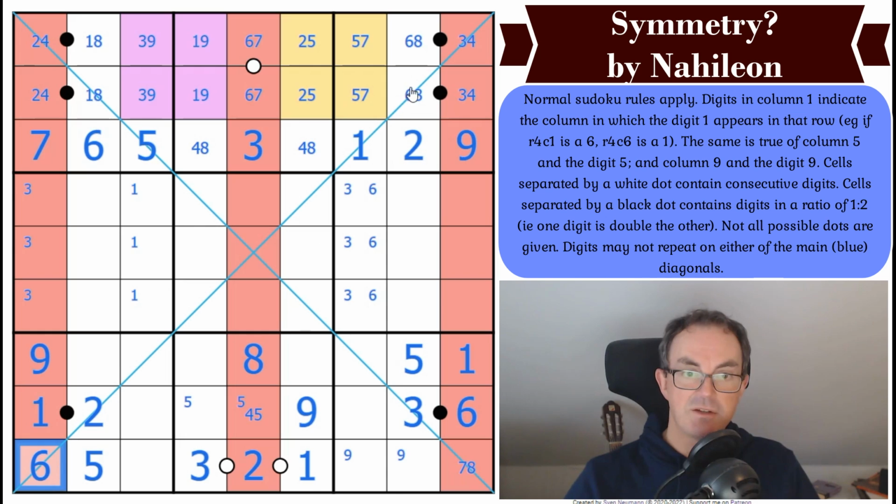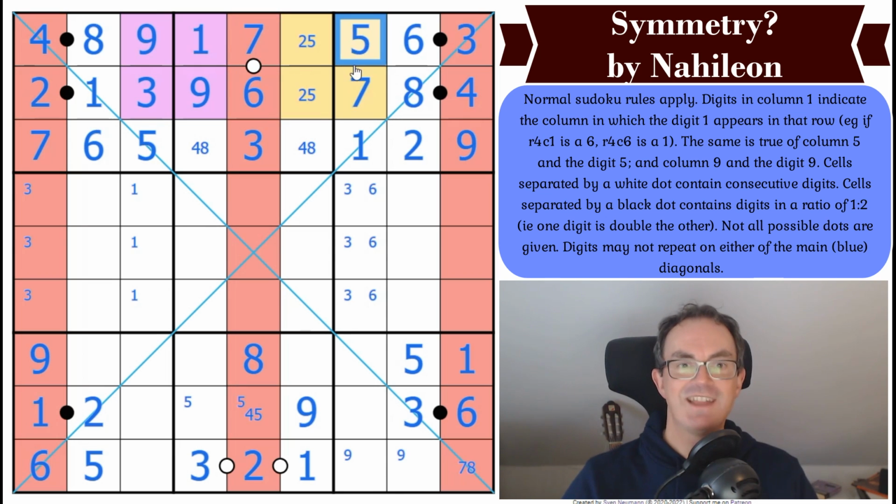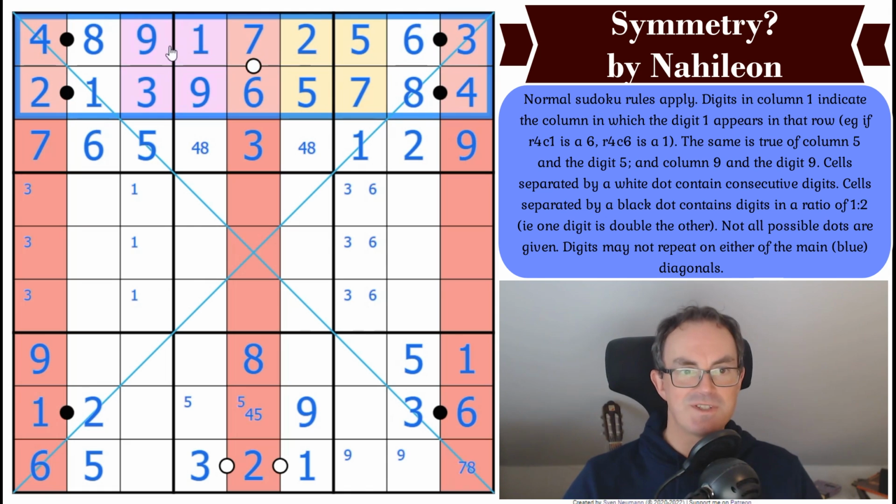6 on this diagonal tells me that digit. So that's got to be 8, that's got to be 6, that's got to be 3, that's got to be 4. Now we know the 4 was on a domino with an 8. So that's an 8, which means that's a 2 and that's a 1. Which means that's a 1 and that's a 9. That's a 9 and that's a 3. That's a 6 and that's a 7. That's a 7, that's a 5. That's a 2 and that's a 5. And that is ludicrous. The top of the grid is fully finished now.